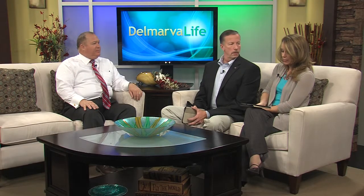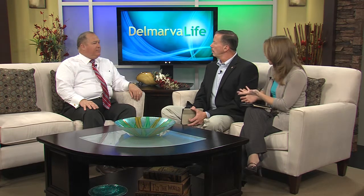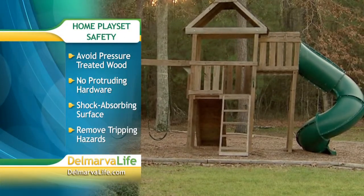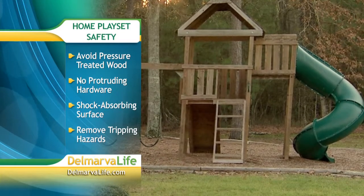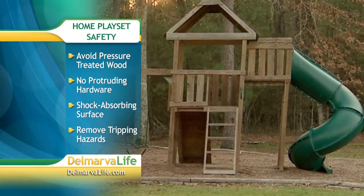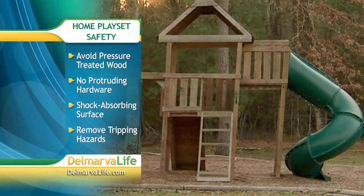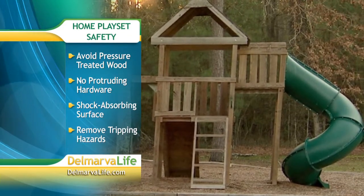Let's start with play sets. A lot of people have them in their backyards. I know I did too. Could they change my homeowner's policy, possibly make it more expensive? Well, whenever you have a play set, the first thing you want to do is avoid pressure treated wood. You also want to make sure there's no protruding hardware. A lot of people like to use the rubber mulch to make sure you have a soft area to land on. Avoid any tripping. So if you have a tripping hazard, remove it. Just get it away. Always a good thing to do.